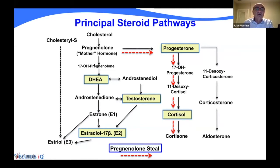And pregnenolone can also form DHEA, which is another one of the adrenal hormones, which we'll discuss in more detail in a few moments. And from that, you can create testosterone or the various types of estrogens, specifically estradiol, which is the most important one that we'll be discussing, but also E2, E1, also known as estrone, and estriol E3. Estrone during pregnancy, estriol postmenopausal, but the most important one is estriol.